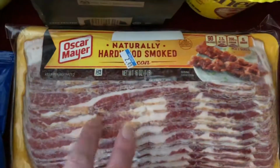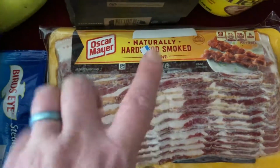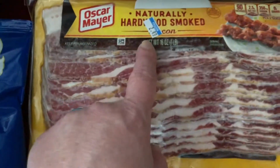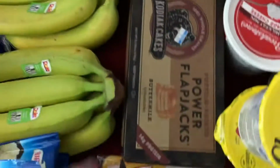One package of bacon. This is another deal that you'll always find here. Bacon is absolutely amazing prices there when they have it. Sometimes they don't have it, but $2.49 for a package of bacon is outstanding. It's an amazing price.